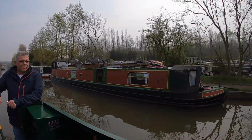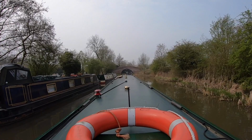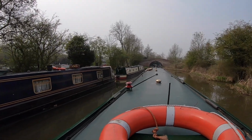We're just coming into Braunston, going past Braunston Marina again. They're going to moor up on the other side of the bridge. Apparently someone who was coming up in the lock said there's plenty of room down by the pub, so we're going to aim that way.